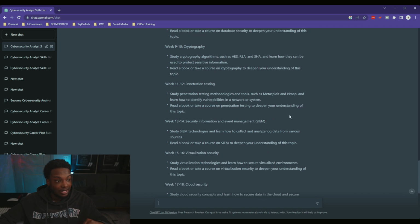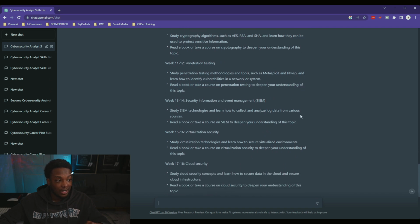The SIEM, the Security Information Event Management, this is very important. I definitely say behind network security, this is probably going to be very important as well too. Depending on what company you're going to and what SIEM they're using, it can definitely vary on which one you could learn. I would suggest learning Splunk because a lot of people use Splunk, and Splunk in itself is a skill that you don't necessarily have to be in cybersecurity to use it for.